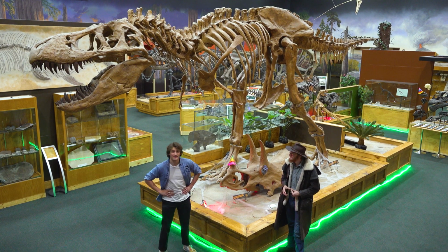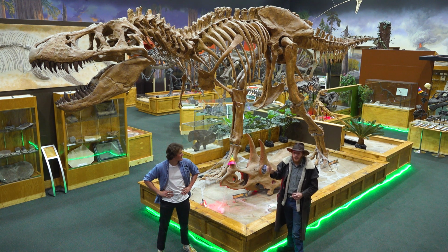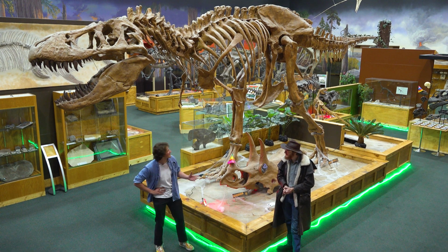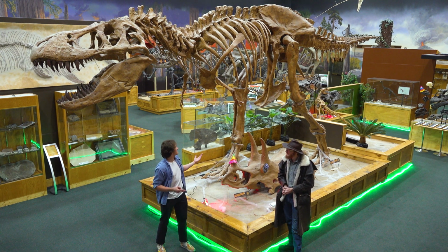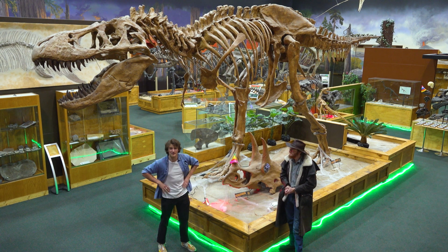This here is Wankel. Discovered in the late 80s by paleontologist Kathy Wankel, her original bones today are on display at the Smithsonian Museum. What's so unique about Wankel is that she was the first Rex to be discovered with an articulated arm. That gives us insight as to the range of motion, how strong the arm was, and what it might have been doing with them.